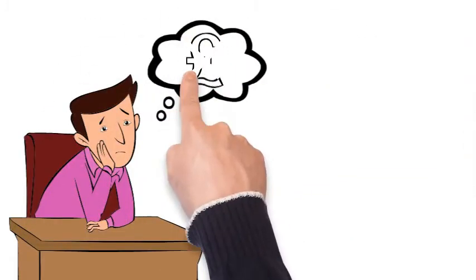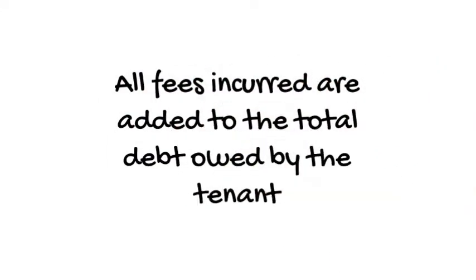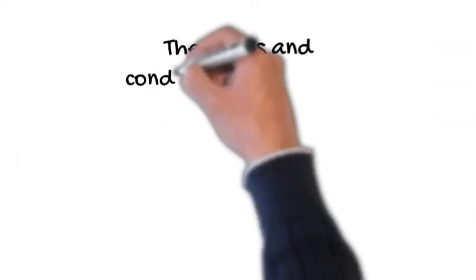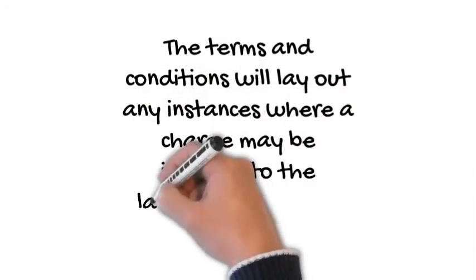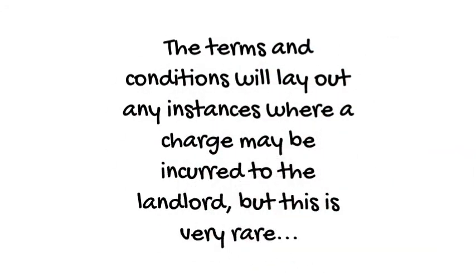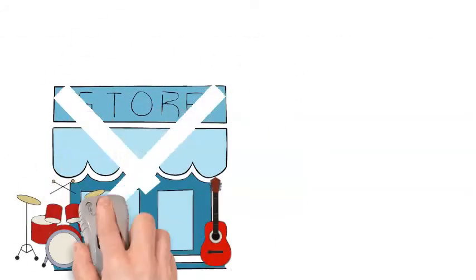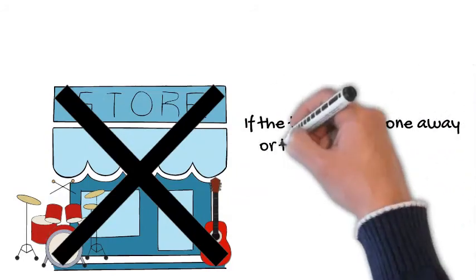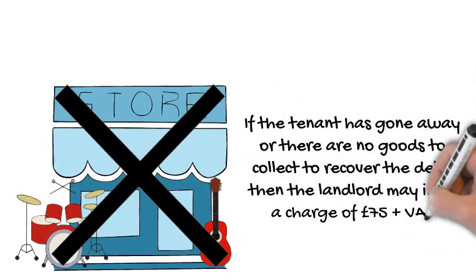How much will this cost you? Generally, this is a free service. All enforcement agent fees are set by law. They're chargeable to the landlord but recoverable where possible from the tenant. There are some circumstances where the landlord will be charged, but this is very rare and usually included in the terms and conditions. For instance, this would be restricted to times where the tenant had gone away or they had no goods, and would usually be for £75 plus VAT.